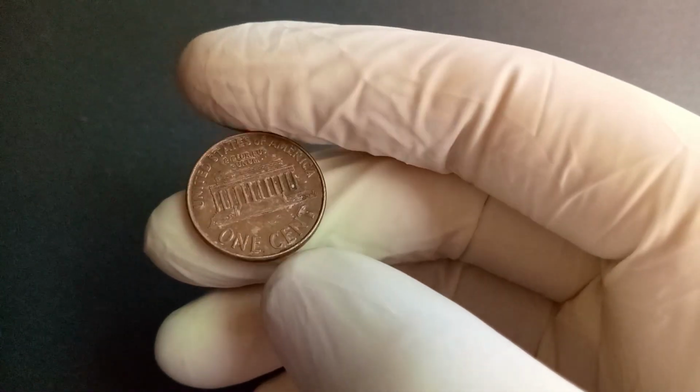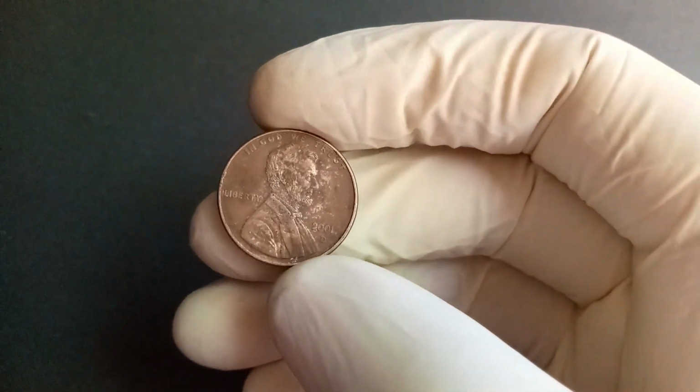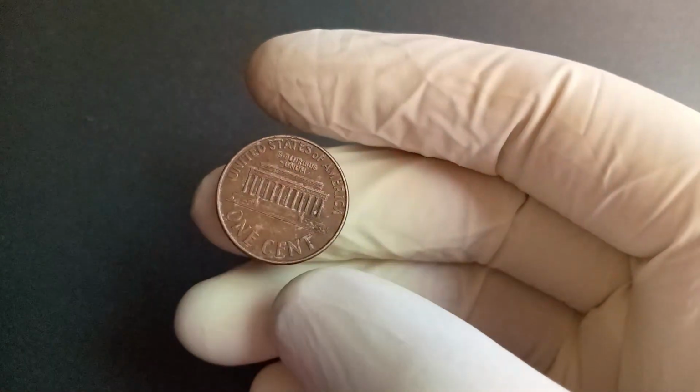This coin, discovered and authenticated in pristine condition, was not just rare, it was visually and technically extraordinary. Experts believe it is a mule error, meaning that two mismatched dies were accidentally used to strike the coin.